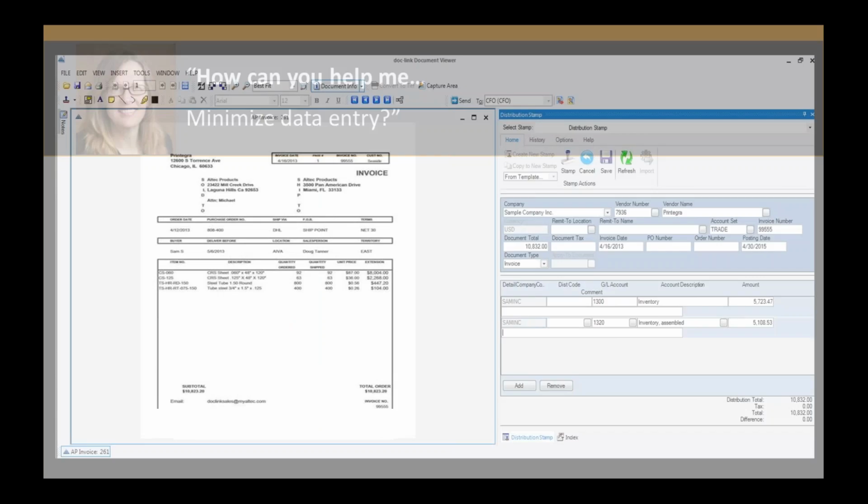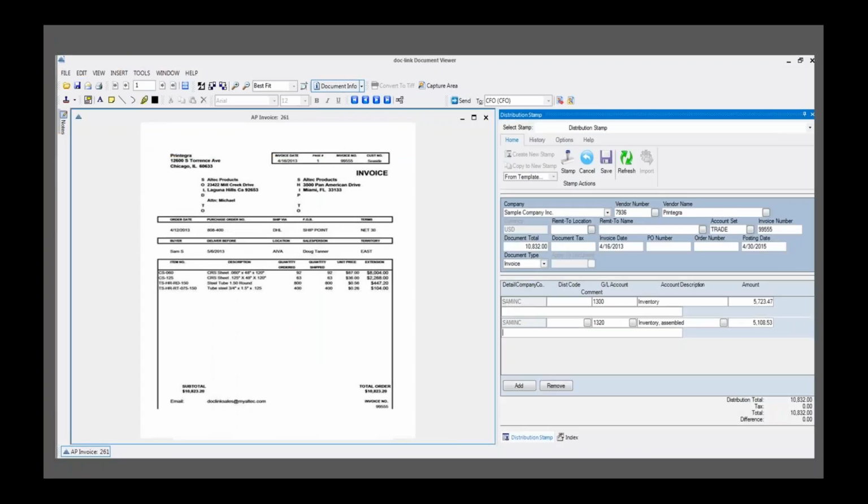For minimizing data entry, really this is when the integration starts coming into play. This is what we would call our GL distribution stamp. So right now you have a quick little snapshot of what this would look like in the document viewer. On one side you would have your AP invoice, on the other you would have what we call that distribution stamp. Here is where the coding for that document would begin.